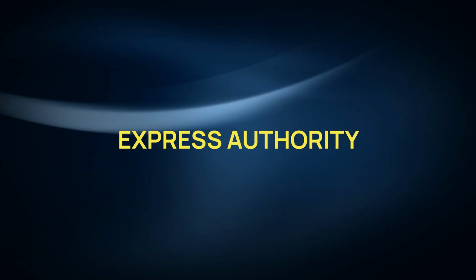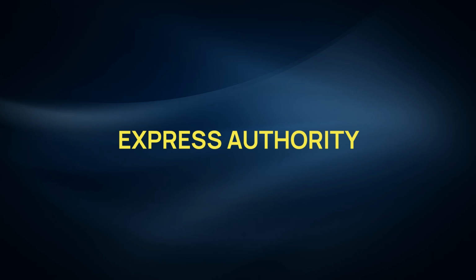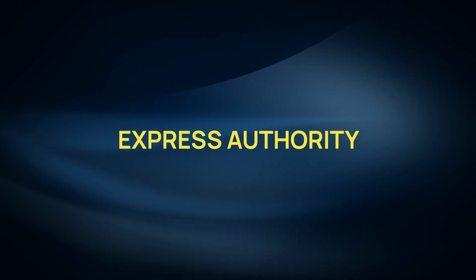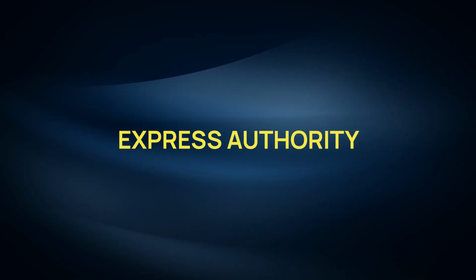In short, express authority is about what the agent is specifically authorized to do according to the terms of their contract with the insurer. And it's crucial that both parties, agent and insurer, understand the limits of this authority to avoid legal complications. Disability.